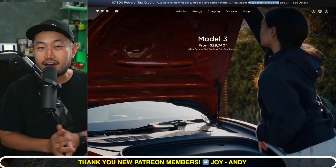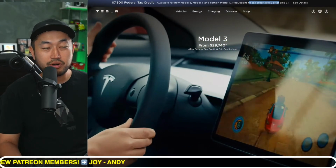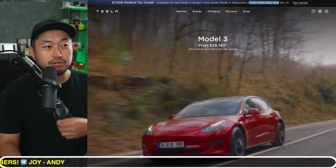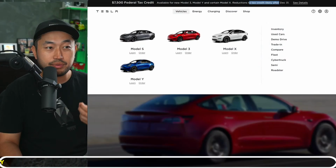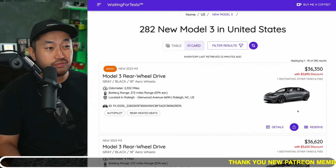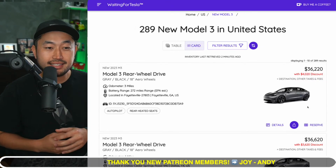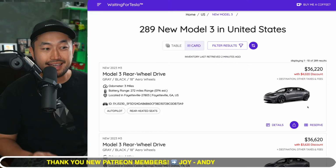You've got the full hardware 3.0. The Model 3 Highland also has hardware 3.0 from what it looks like. So you might as well get this vehicle, save all the money that you can, plus the massive inventory discounts that are happening right now, anywhere from $3,000 to $4,000 to $5,000 off all different Model 3 versions. And so that seems to be the best deal that you can get currently.